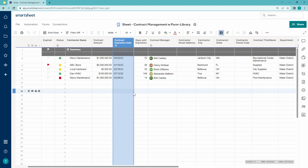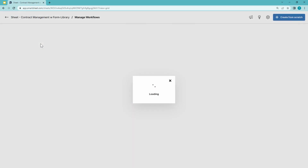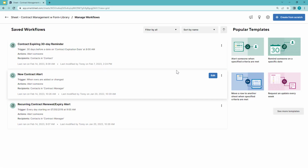And before it sends out, I want to make sure that it will run correctly. So I want to make sure I'm testing it and sending it through the Run Workflow Now functionality. In order to access our Run Workflow Now, I will head up to Automation in the top left corner of my screen and select Manage Workflows. We'll see that I have a few automations here, but the one at the top, my contract expiring 30-day reminder, is the one that I've just created, and I want to make sure that it's going to work as intended.